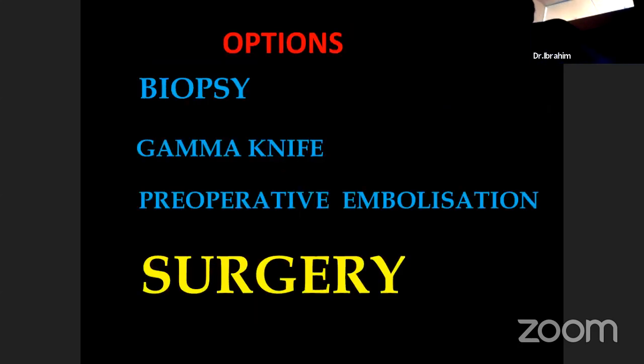So what are the options of dealing with these cases? Do you take a biopsy? Never. These cases are very vascular. You end with a catastrophe. Would you use gamma knife? The word is a misnomer. It has nothing to do with a knife. It has nothing to do with surgery. I call it stereotactic radiotherapy.